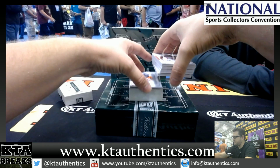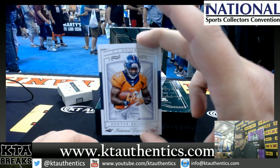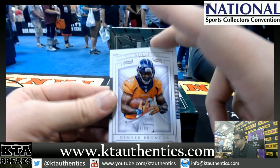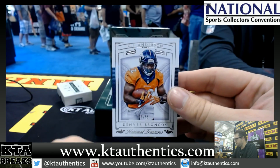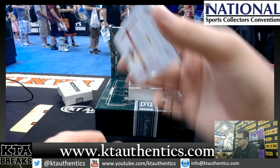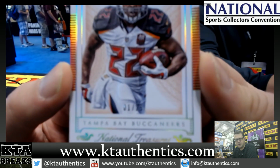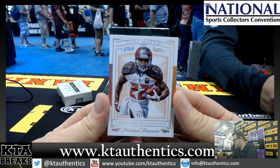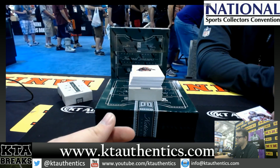Let's see if we gotta take one from the back. Yes, we do. For the Denver Broncos, 49 of 99, CJ Anderson. A little CJ Anderson love. There it is. True base. 49 of 99 for the Denver Broncos. And Doug Martin. Building rainbows, 1 of 25. Doug Martin, we got the 10 earlier. Now we got the 25 for Rex.